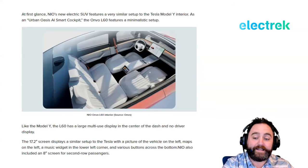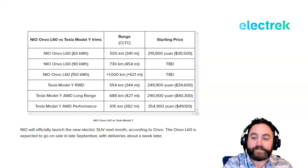Like the Model Y, the L60 has a large multi-use display in the center of the dash and no driver display. The 17.2-inch screen displays a similar setup to the Tesla, with a picture of the vehicle on the left, maps on the left, a music widget in the lower left corner, and various buttons across the bottom. NIO also included an 8-inch screen for second-row passengers.